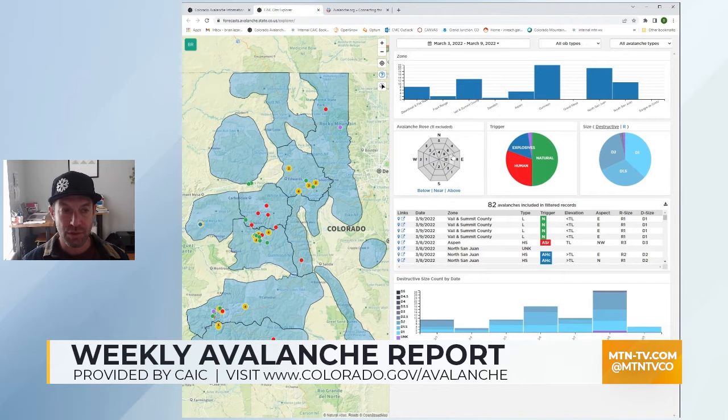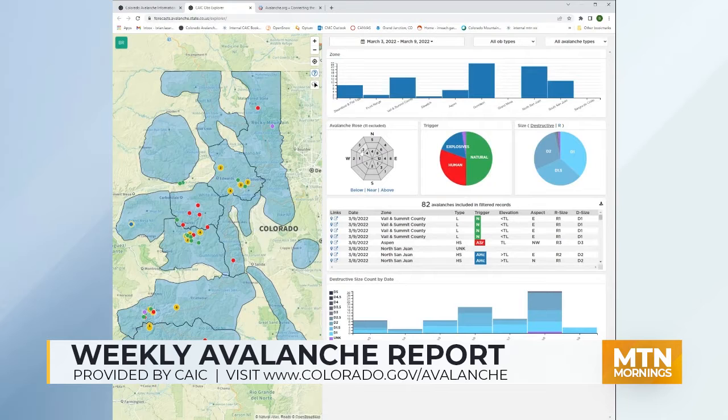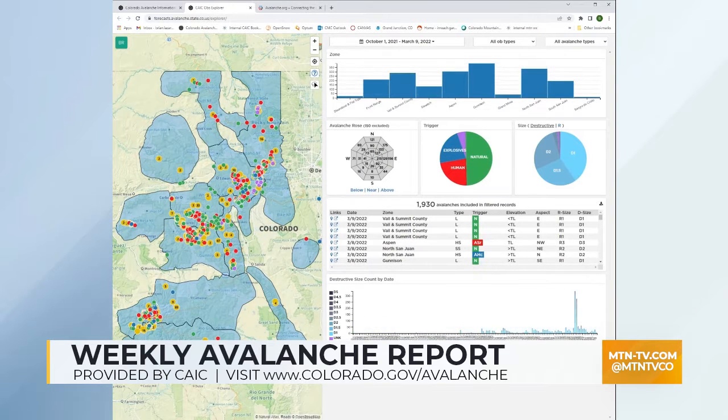I do want to point out the avalanche distribution. This avalanche rose shows you the aspect and elevation where avalanches are occurring. And you can see we do have a little bit of activity on south and west, but most of our avalanche activity is confined to these northerly and easterly facing slopes. And these are the same areas which are going to be more dangerous as we move into the weekend and into early next week.